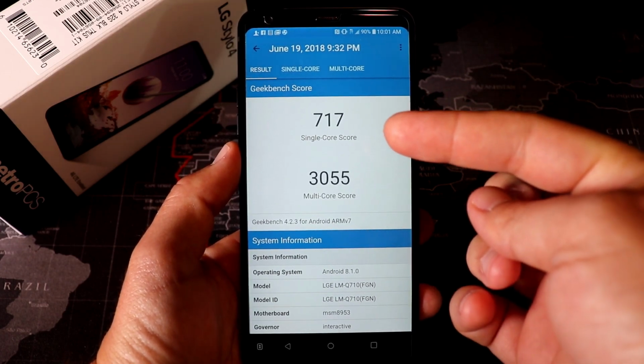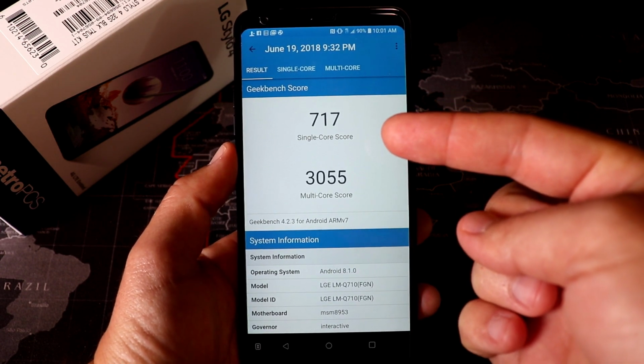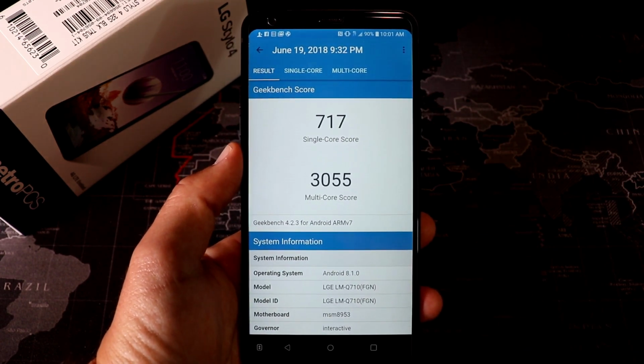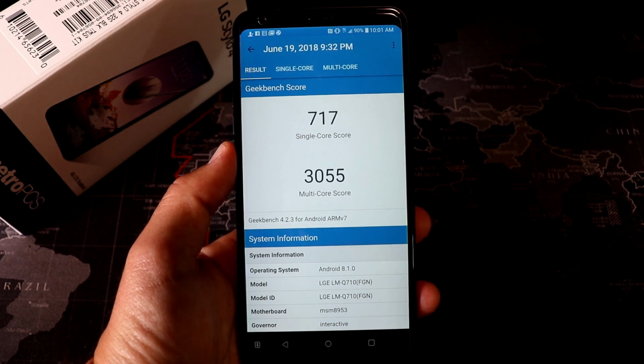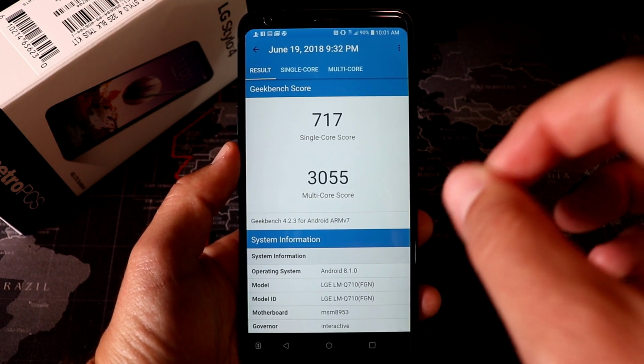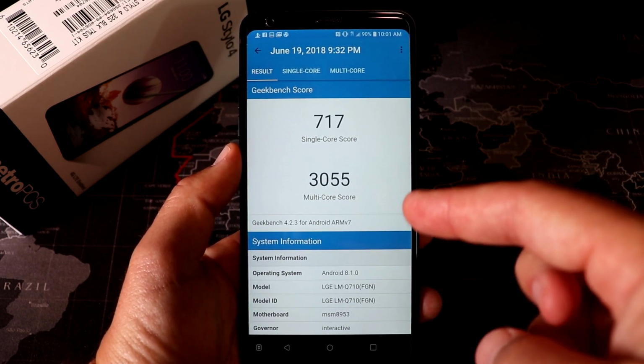As far as performance is concerned on the LG Stylo 4, you can see here that when it comes to Geekbench scores, we have a single core score of 717. Now again, this is an octa-core processor, and then a multi-core score of 3055. Now that is a Snapdragon 450 processor, and it comes with 2 gigs of RAM. So again, that's probably the biggest negative with this device, is that 2 gigs of RAM.